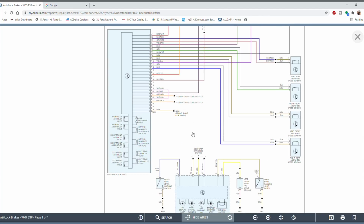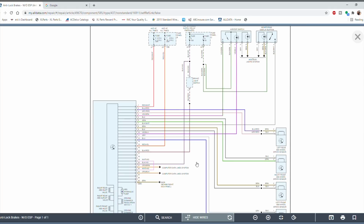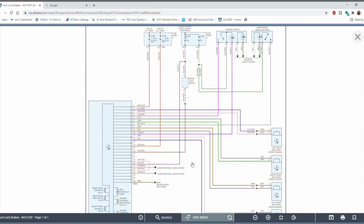Mainly, we're going to focus on this ABS control module, because the reason that we are here is because we do not have communication with the ABS control module. So we need to figure out what's going on here. We need to do some basic checks.